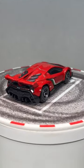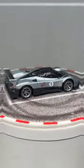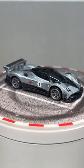And with more details, and sadly with the enlarged rear wheels. And last but not least, of course, the Pagani Zonda R. Did I say more?